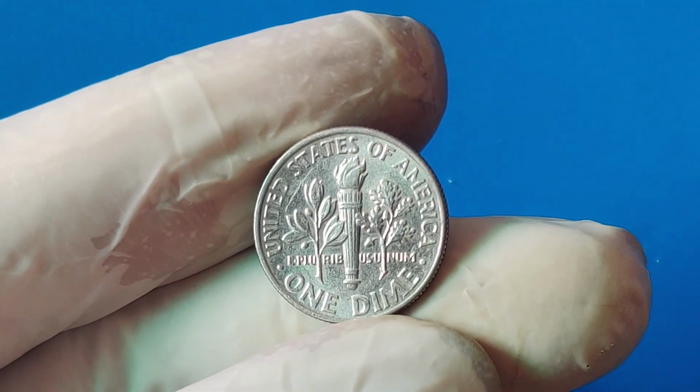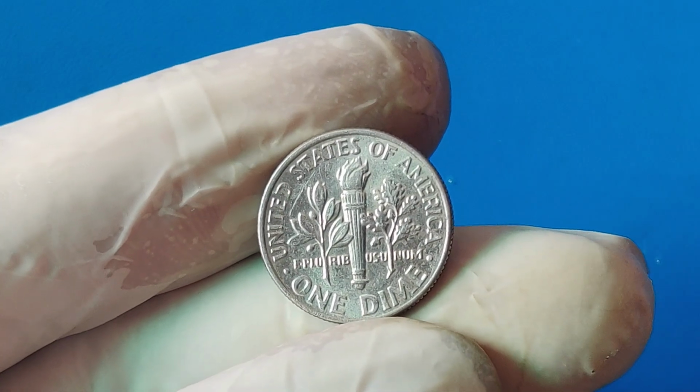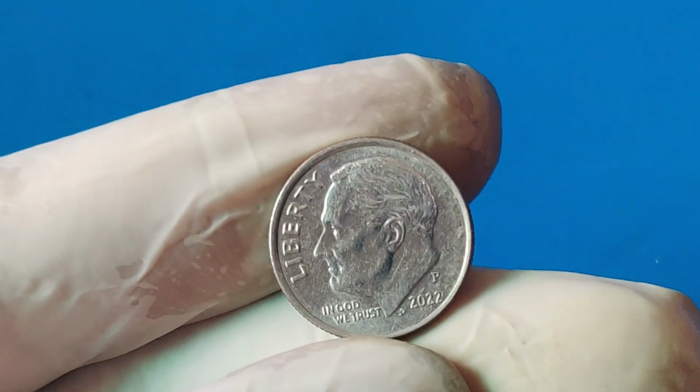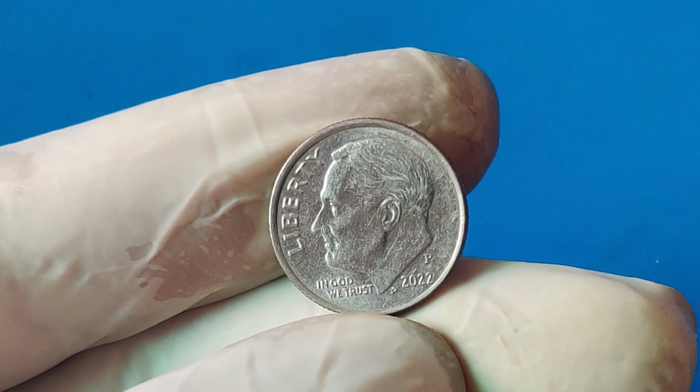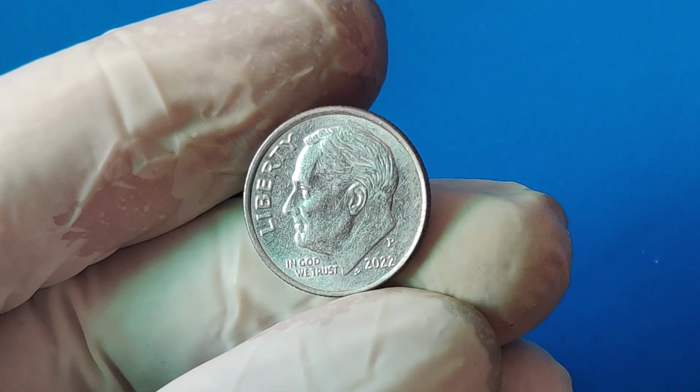And finally, market demand. Right now, the demand for this particular error coin is through the roof, with collectors willing to pay upwards of $5,000 for a top-quality example. Auction sites and private sales have already seen these coins selling for thousands.